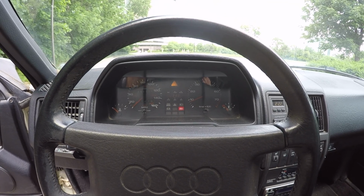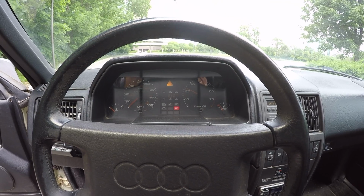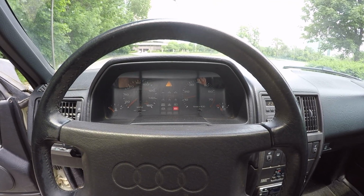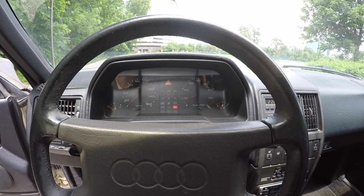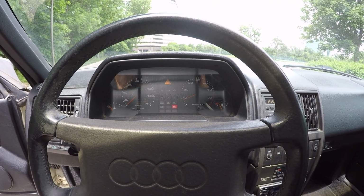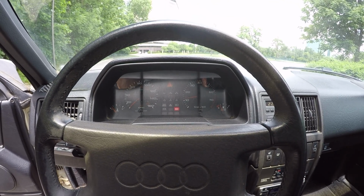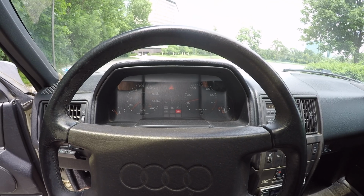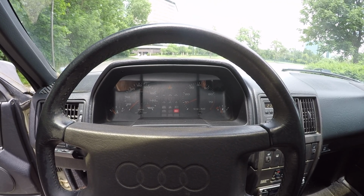Obviously the accessory belts need to be tightened up or replaced. There we go. And it's kind of lumpy after you first start it, and it clears up, and it makes me think it's just bleeding out the air in the fuel line. So this does have mechanical fuel injection. So it's got to bleed out all the air in each one of those injector lines.